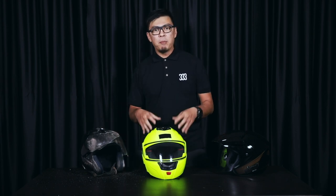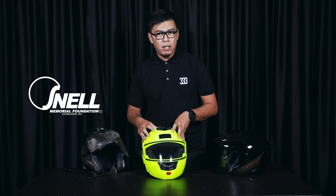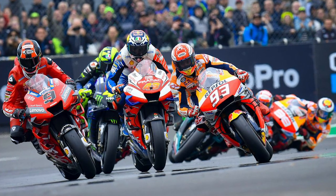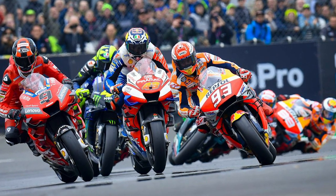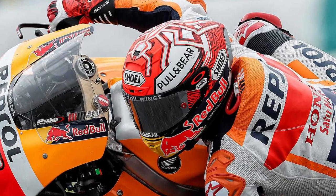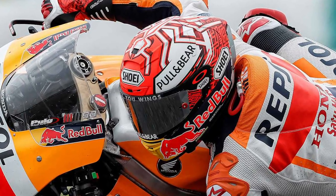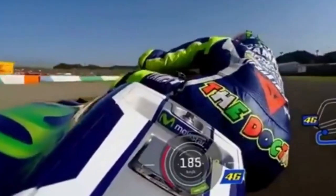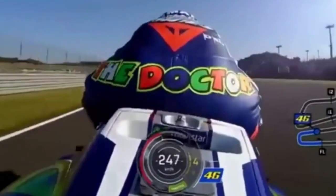The ones who know about helmet standards would also know that Snell and ECE are recognized as global standards. Professional race teams all around the world adhere to them. Major motorcycle helmet manufacturers design their products based on these up-to-date standards. If major race teams, with riders surpassing 200 km per hour consistently, recognize this standard, why shouldn't we?